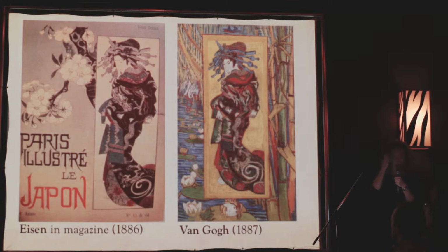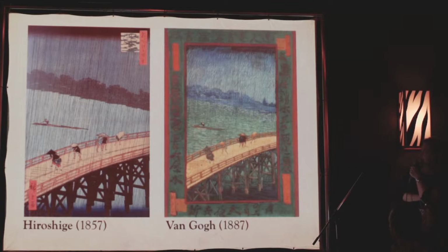Even starving artists like Van Gogh were able to go to art galleries in Paris. His brother had an art gallery, and he could go and look at ukiyo-e. And he started collecting them himself. He actually had over 100 in his collection. So you can see his paintings. He's pretty much copying straight off the original. Beautiful one here by Hiroshige, copied by Van Gogh. And then he added a bit of kanji around the border that he had copied from other ukiyo-e.